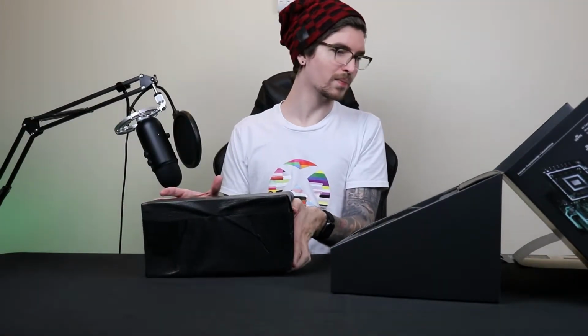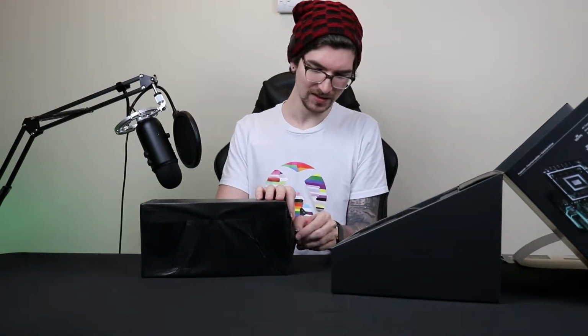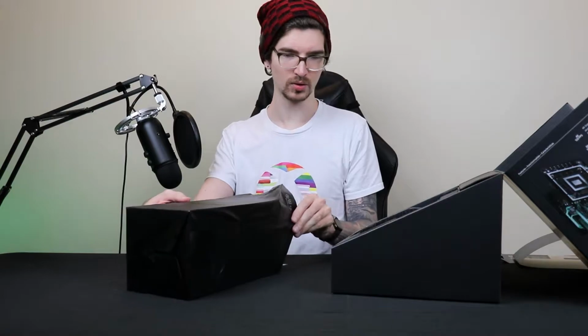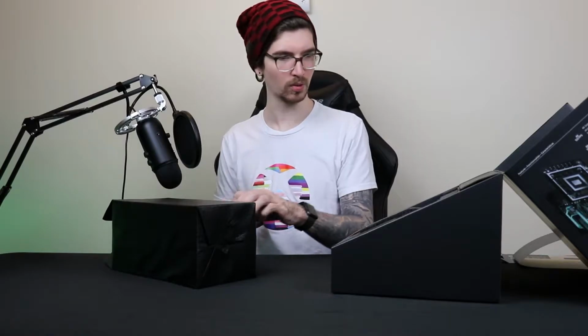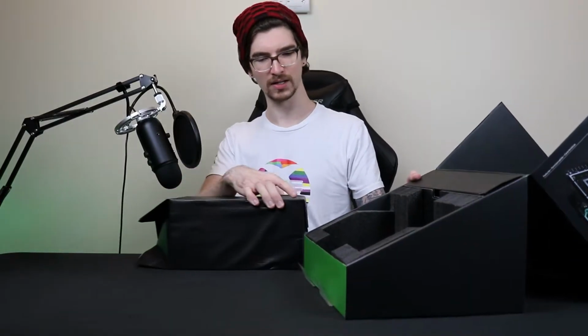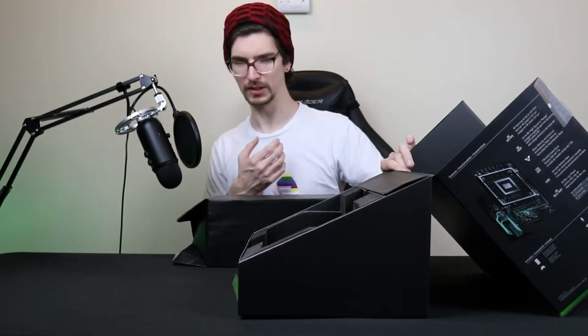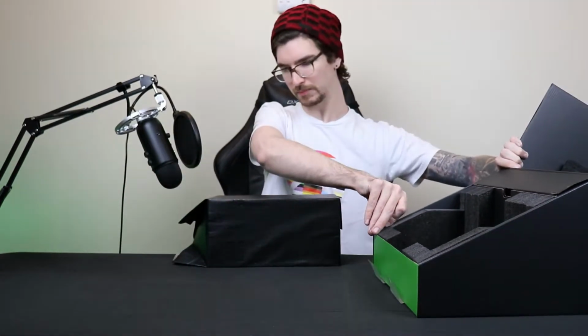Oh, smart. So most of the time when you open up a console, it's just kind of separated. You've got the cables, the controller, the paperwork, but they did a real nice job here of departmentalizing everything. The main console goes in that centerpiece there, and then back here you have the controller and the cables, which we'll get into. But I've got to dive right into the console.